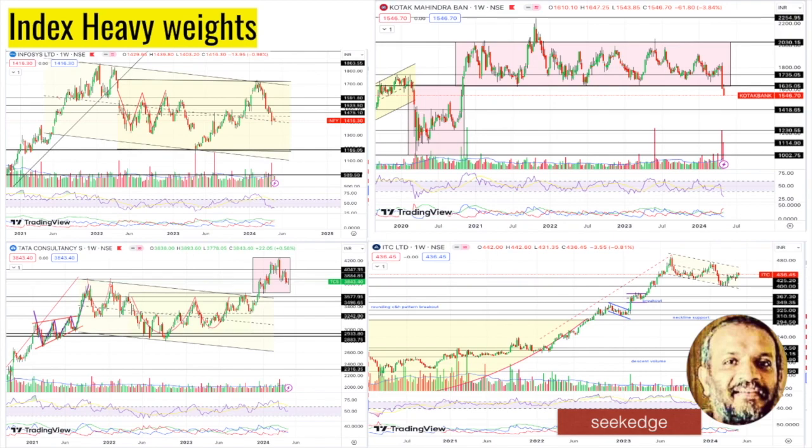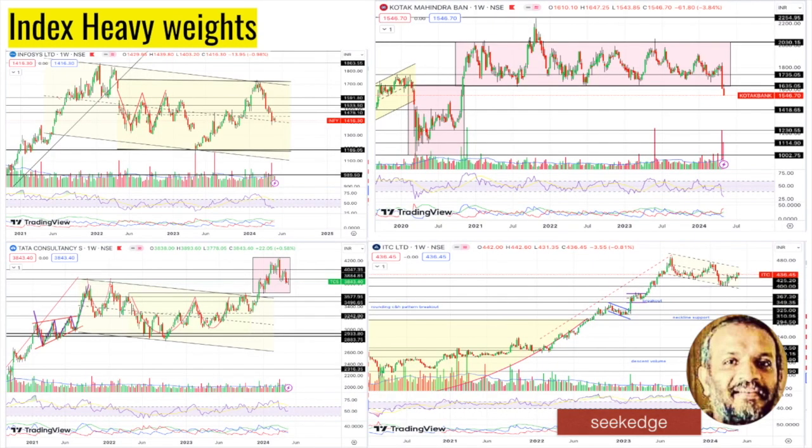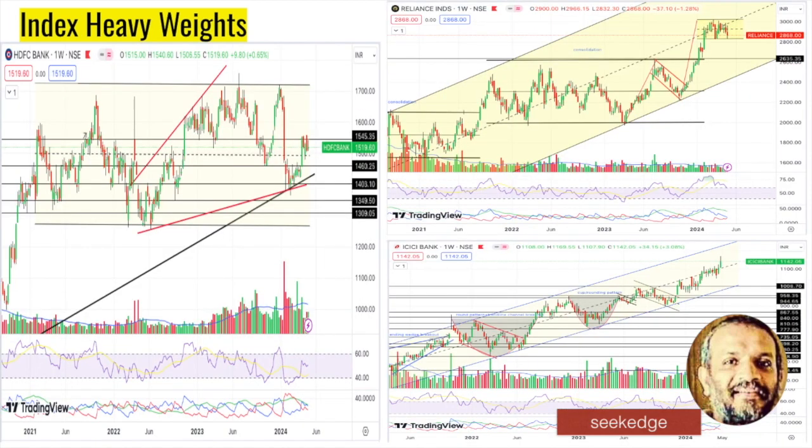ITC is trying to get towards bullishness, consolidating, and a flag breakout possibility is an opportunity to get in. Right, so just to wrap up: HDFC Bank sideways, opportunity to get in. Reliance flag breakout, consolidating, opportunity to get in. ICICI Bank breaking out big time, bullish. Infosys in the bear zones. TCS sideways. ITC also sideways, and Kotak Bank is breaking down into the bear zone.